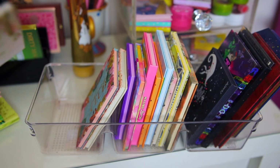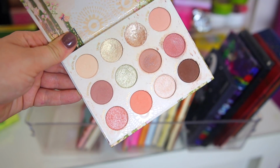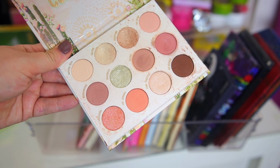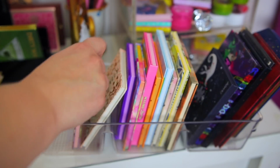Wild Nothing. This one used to be my favorite. I haven't used it as much lately, but I do like this color story a lot, so I do want to hold on to it. This is one of my favorite shades ever. It's so pretty.